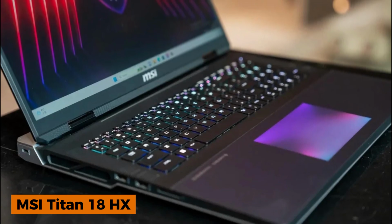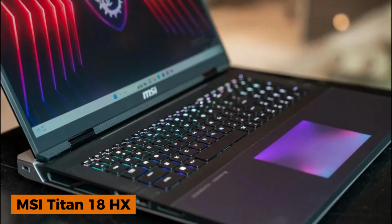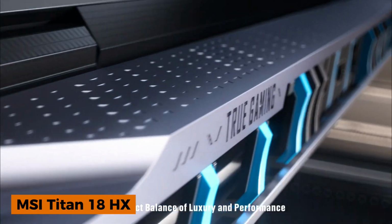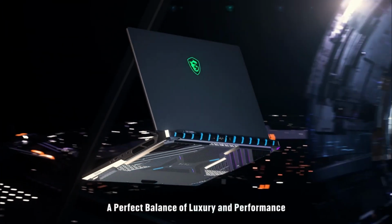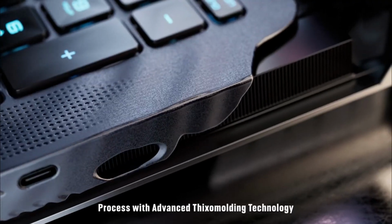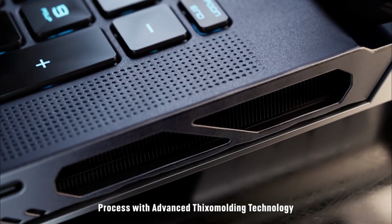Number 1. MSI Titan 18HX. The best gaming laptop. The MSI Titan GT77HX has everything, and we'll be honest, it should. We tested it at $5,399.99, which is way out of reach for most people. Don't worry, there are cheaper options further down the list.